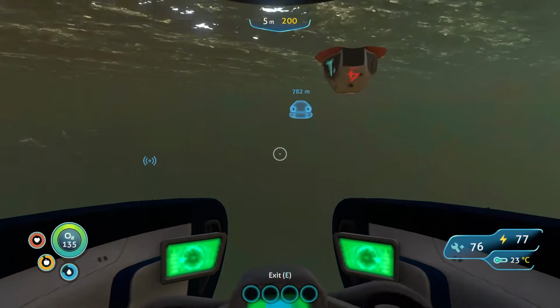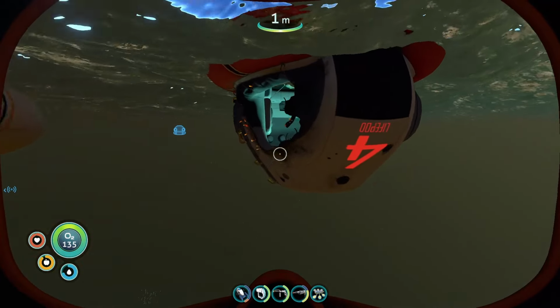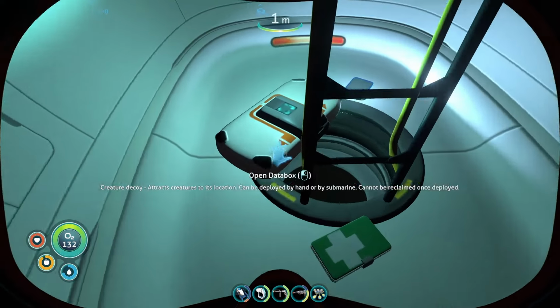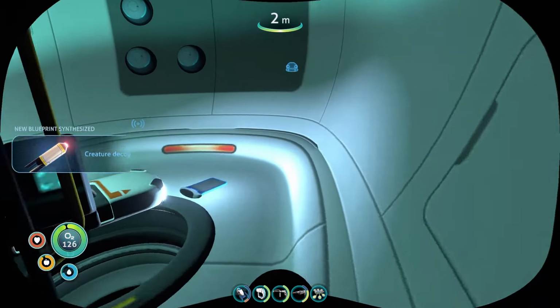Whoa. Is that a life pod? Life pod number 4. I doubt there's any survivors. That thing's been ripped open, and it was right next to the explosion. Alrighty. What do we have in here? What's in the data box? Creature decoy.